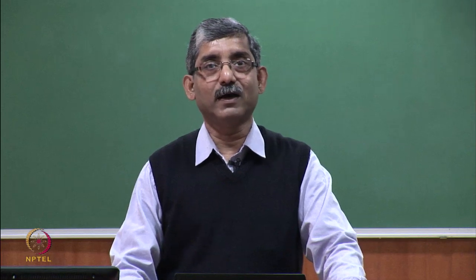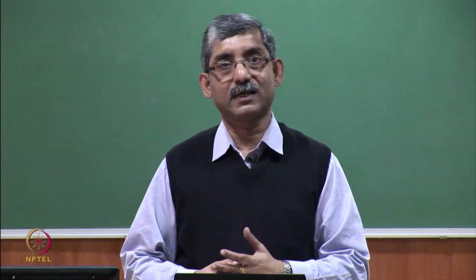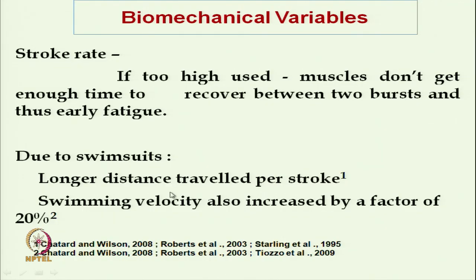This is done by the proper designing of the swimwear, and proper elastic material is used. Due to the swimsuit, longer distance is traveled per stroke, and swimming velocity also increases by a factor of 20%. So, longer distance per stroke is important to reduce the stroke rate.